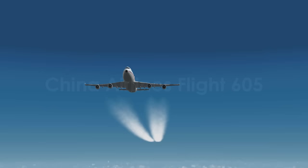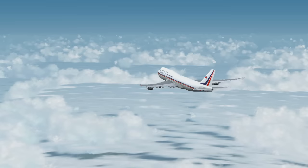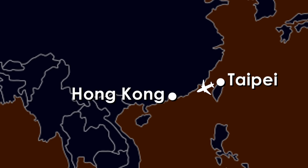China Airlines Flight 605 departed the city of Taipei in Taiwan at 6:30 a.m. for the morning flight to Hong Kong. It was expected to arrive in Hong Kong, when adjusted for the time zone difference, at around 7 a.m. local time. Taipei to Hong Kong was and still is one of the most traveled air routes in the world.